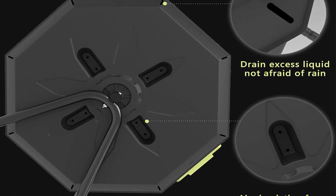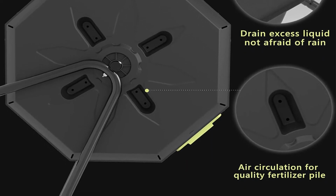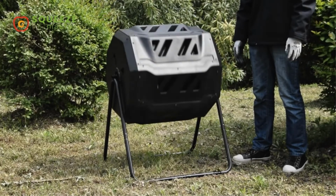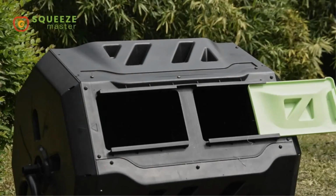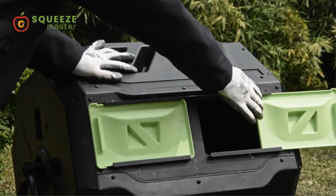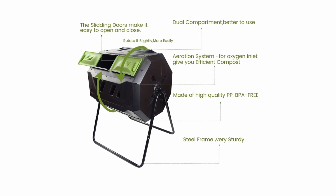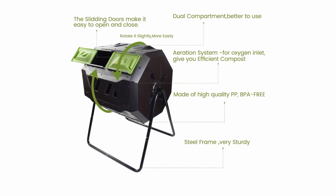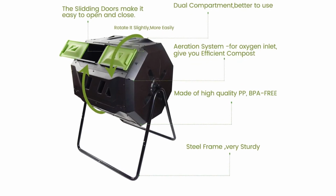The compost tumbler design is also very effective, and you can easily rotate it without having to dig, turn, and mix the compost by hand. Just open the sliding doors, put the scrap in and rotate the tumbler around 7 times every few days to get the best product. Moreover, the compost is of super high quality, and the tumbler construction is BPA-free and made of PP. It is very sturdy and has a steel frame, just like other composting tumblers.